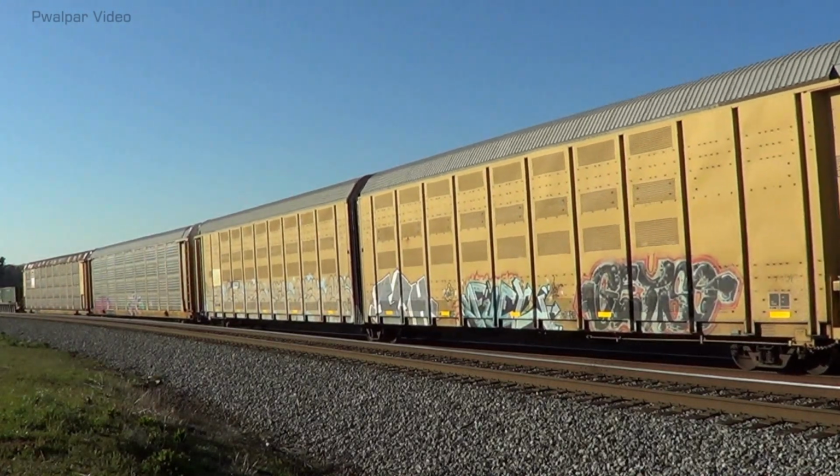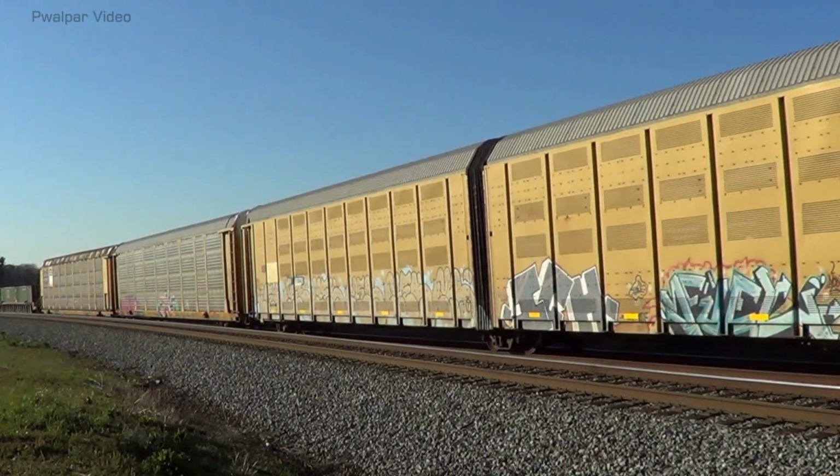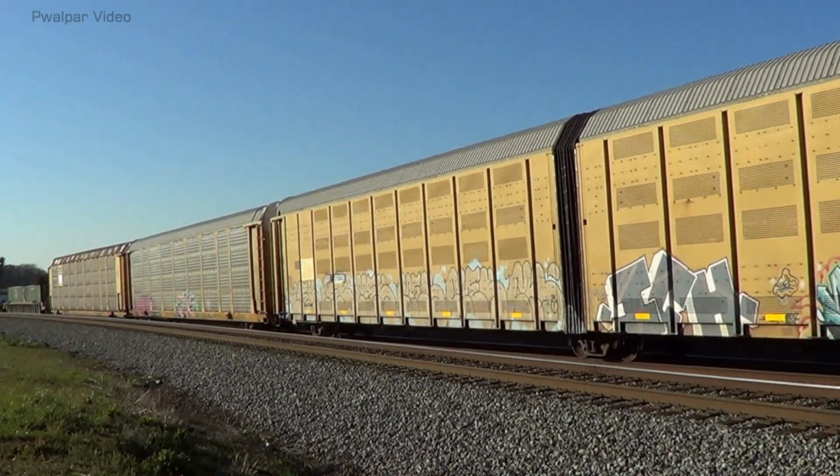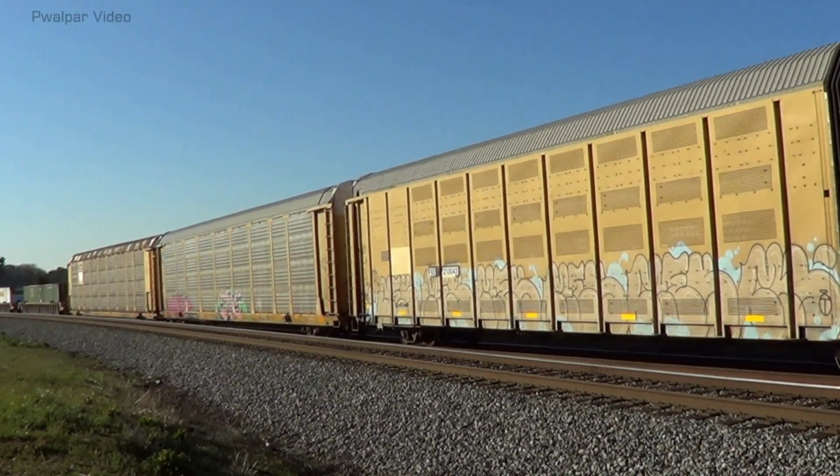Just call this one I-85 and a slow takeoff. Sure was a good looking ES-40 AC.